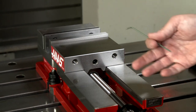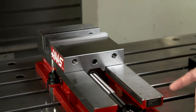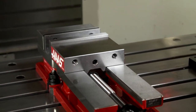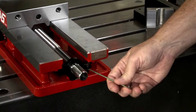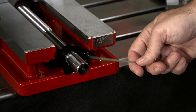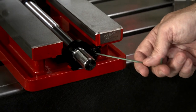But just one silly thing that I thought was cool that I wanted to show you guys is that if I'm loading up a part, I have to put a stop on there. So we'll load up a part and put that thing. But there's a little thing here on the front and most people don't even know what this guy is. There's a little thing here. And this thing right here in the front of your Kurt vise is a stop.